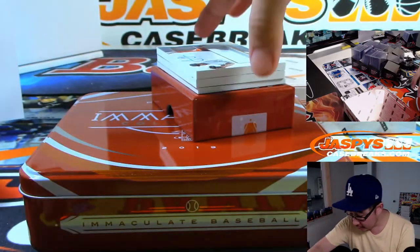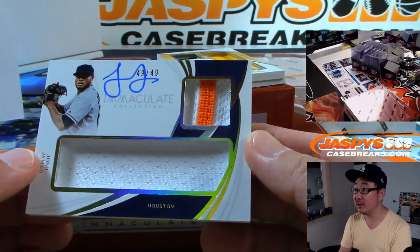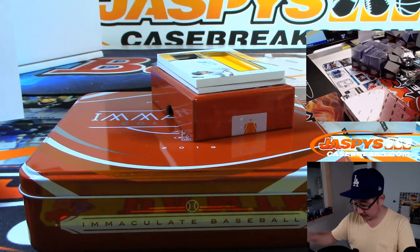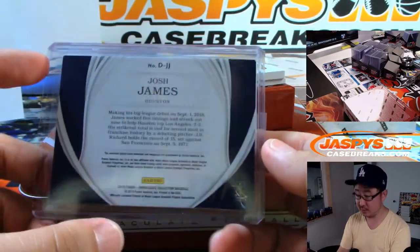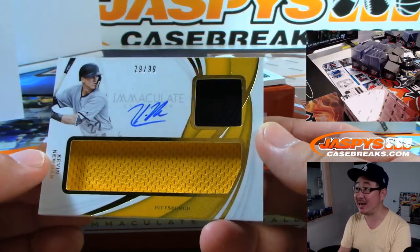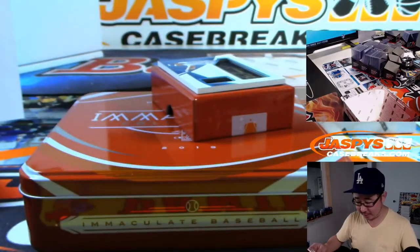We got 49 out of 49, Josh James. Two color, dual relic, and autograph for Javier, number nine. We've got a nice pirate right here, Kevin Newman. 29 out of 99, two color, dual relic, and autograph. Another one for Javier, number nine.